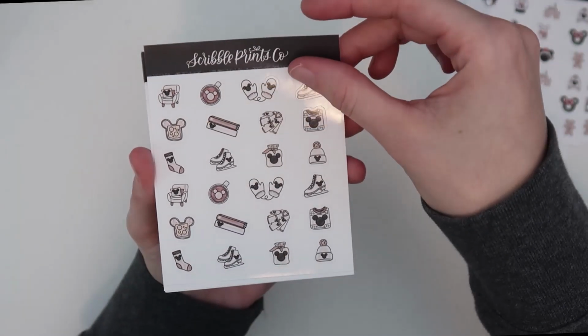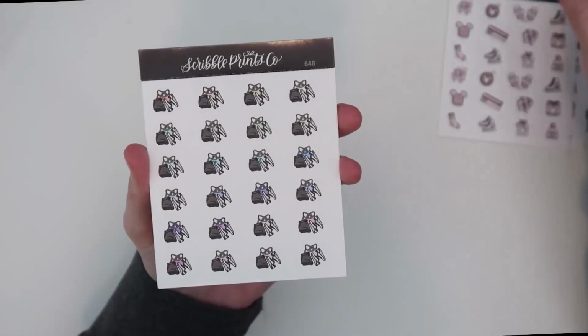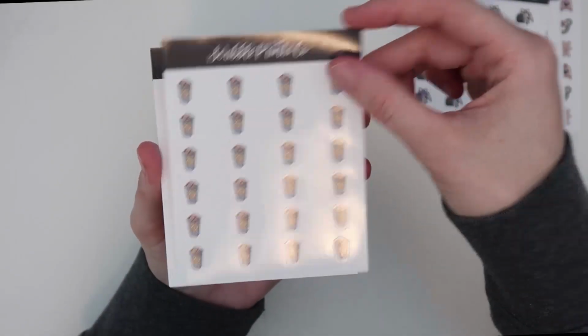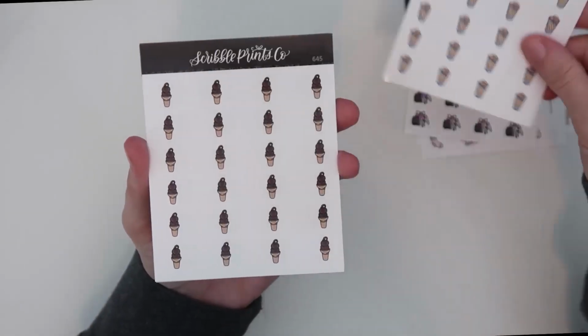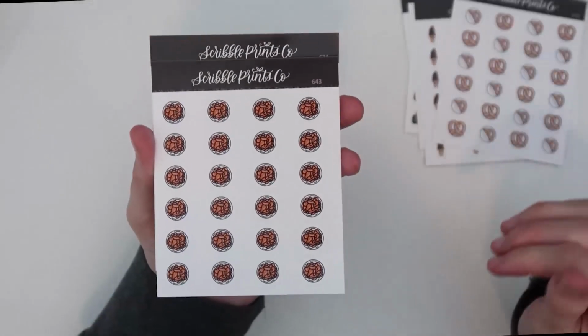650, the neutral Disney stuff. 649, the pink Disney Christmas stuff. 648, workout gear. 647, the Annie Ann's pretzel dipper things. They're so good. 645, the dipped cone. 644, pretzels. I need these. I love pretzels. 643, wings.